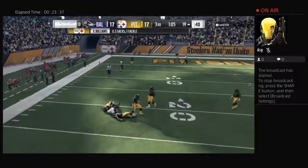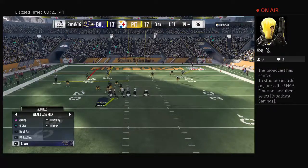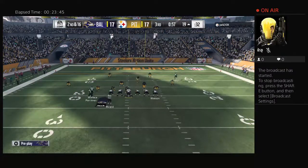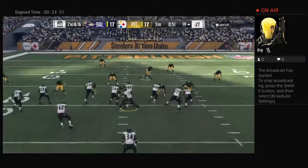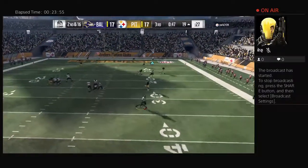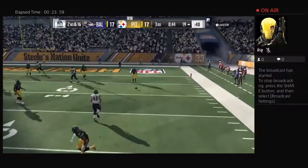And no escaping this time as he'll go down. They got him for a sack. And it's never good to take a sack. You really don't want to take one down here in this part of the field down near the red zone. Not at all, because you're already pretty much assured of a field goal. But you take a big sack, it could push you out of range, and that's why defenses get a little more aggressive in this situation. They're almost conceding the 3 points. They want to push you back and try and take you out of that.